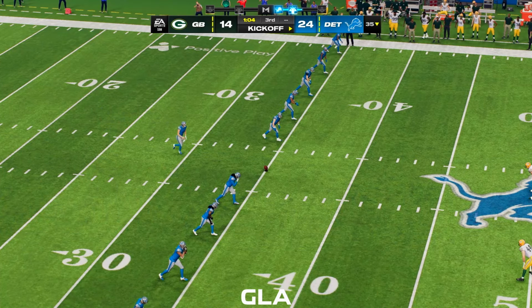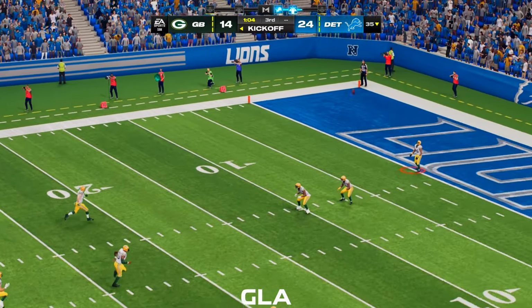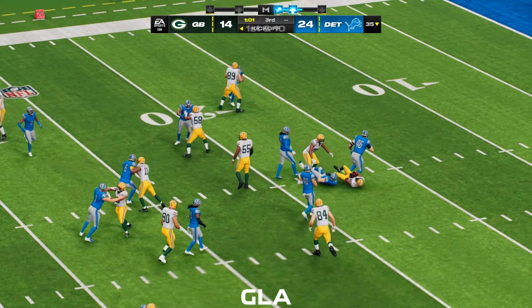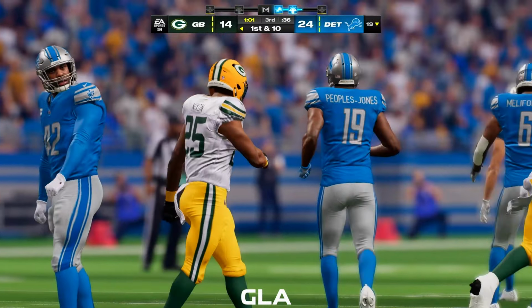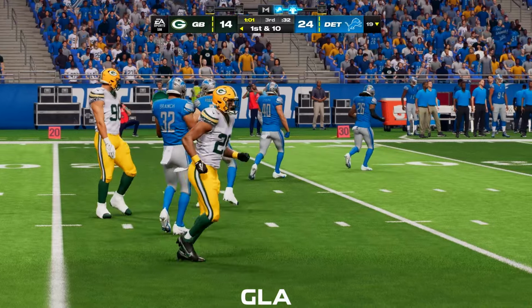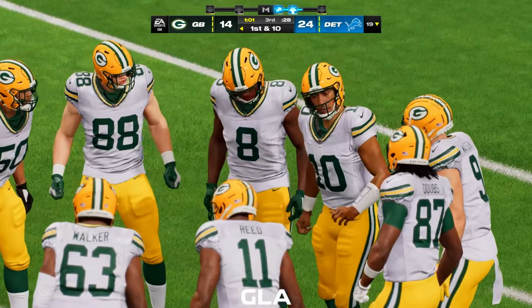Here are the Lions now as they line up and kick this one away. Keyshawn Nixon now on the return. And he won't get this to the 20-yard line as he's down at the 19. The Packers offense now heading back out onto the field. They're down now 24-14. Work to do as they come up on a first and 10.